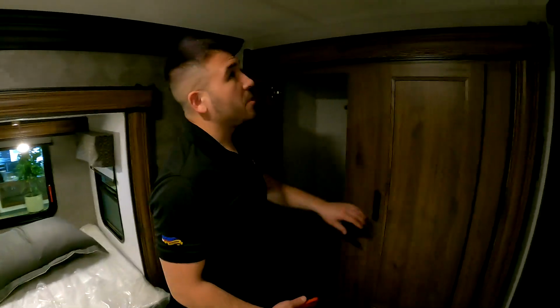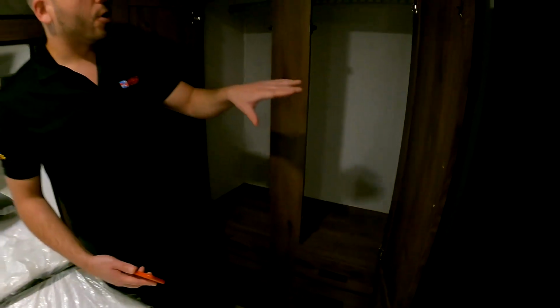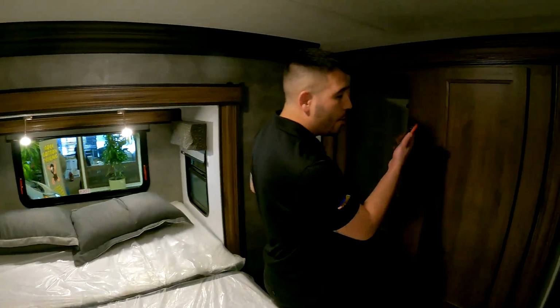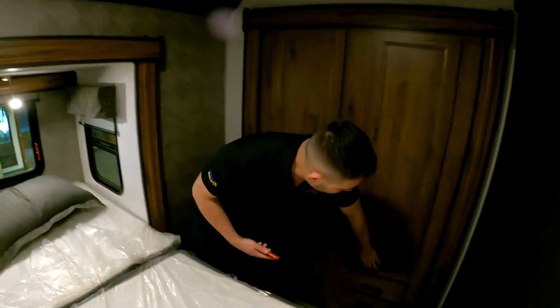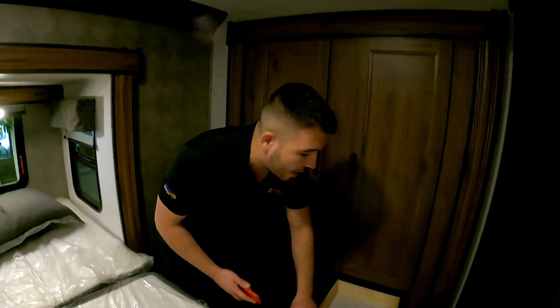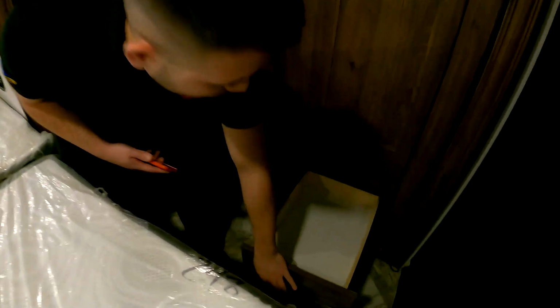All right, so nice big storage compartments back here in the bedroom. So look, nice big hanging space, plenty of room for our hanging clothes or pants, whatever we need to hang. We also have some nice drawers here, full extension pull-out drawers, so we don't have to reach back and bust our knuckles on the top of our drawer to get any of our clothes. So full extension. Okay, it does have the soft close, so that's nice.